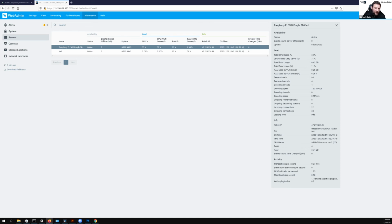And the WD Purple SD cards just look like a fundamentally different experience. So that's a demonstration of the WD Purple card running on a Raspberry Pi.